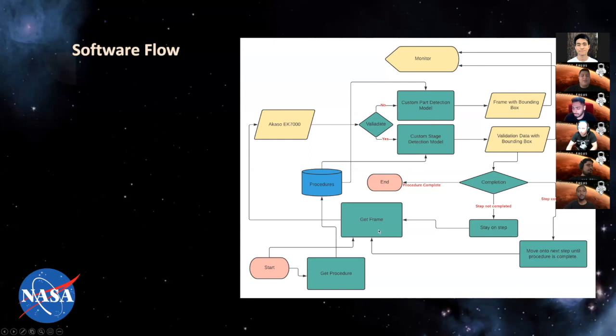At the same time, we are capturing frames from our Akaso EK7000 Wi-Fi camera. When a user is working on a specific step, these frames are fed to our custom part detection model. Our custom part detection model spits out a frame with bounding boxes indicating the different parts that are located in that specific frame. This is useful because it gives the user an idea of their workspace and where all the parts are located and what they need in order to complete that specific step.